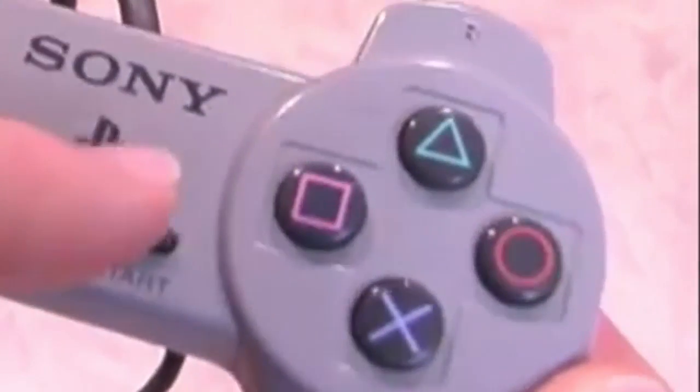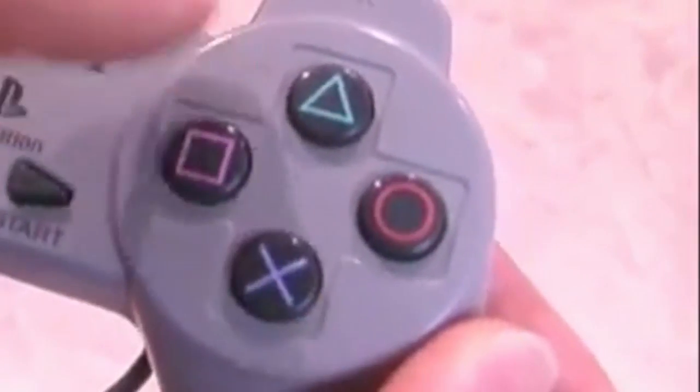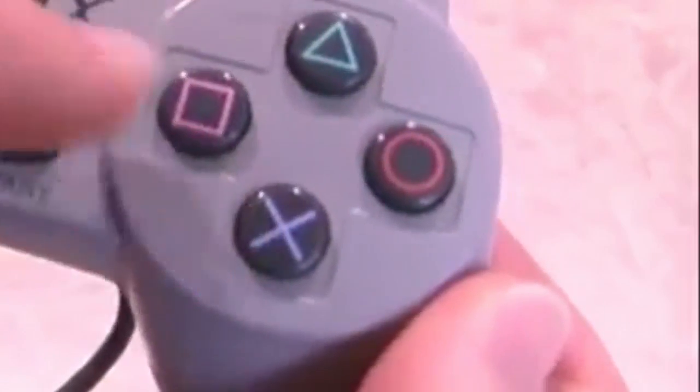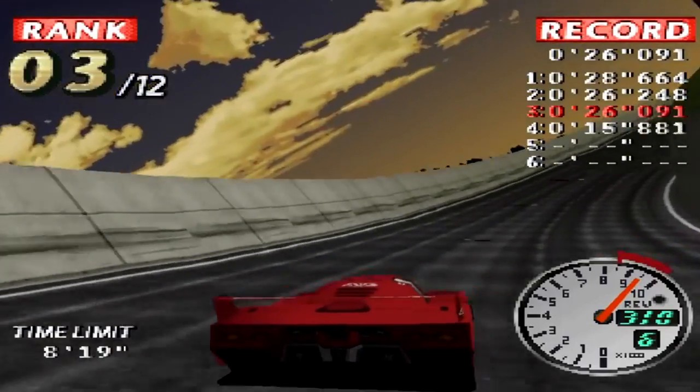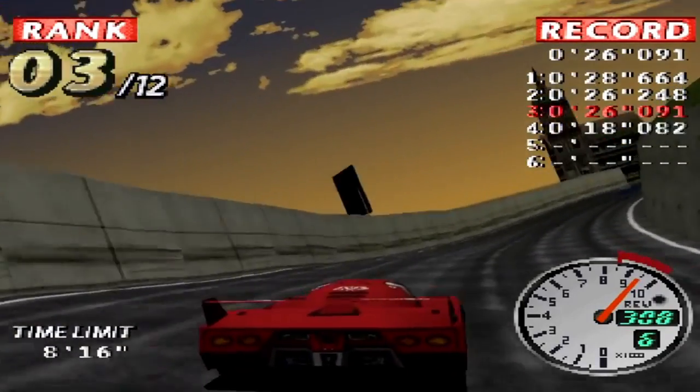This was something that you couldn't really do with the standard X, circle, square and triangle buttons, as they were too shallow. I actually really love this controller, and it worked on most racing games for the PS1 and some on PS2.